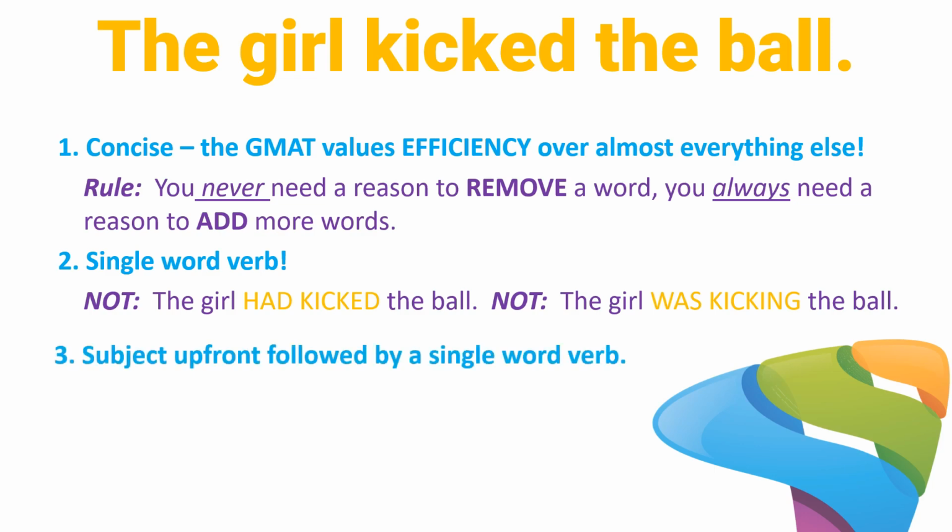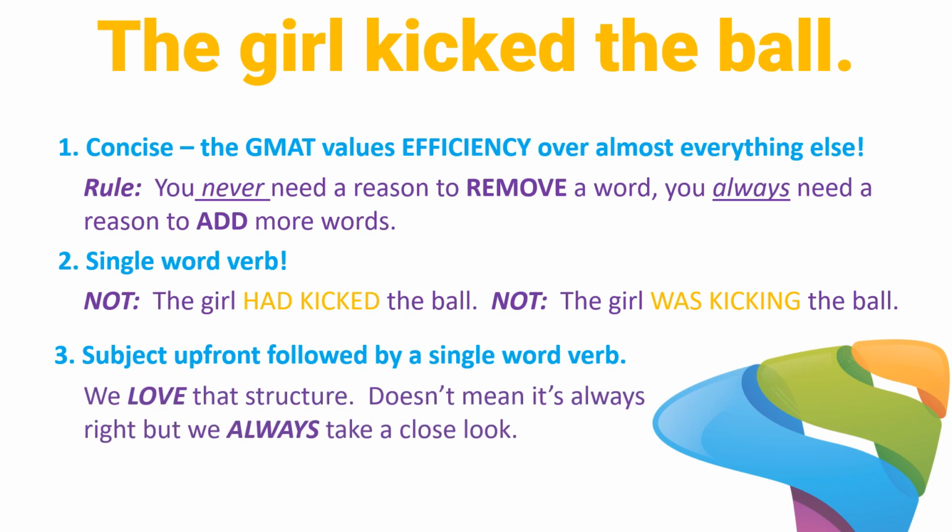And finally, notice we get the subject up front followed by a single word verb. We love that structure. We are highly attracted to that structure. Now, that doesn't mean that it's always right, but if we have an answer choice that has that structure, it always means that we're going to take a close look. In fact, let's take a close look at this example.